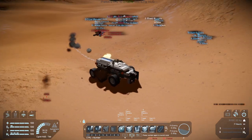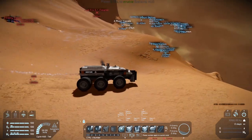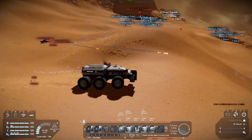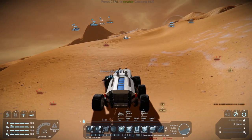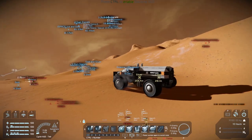Ow, stop it! Stop it! Stop it, oh. Nope. Oops, stop. Ooh, miss me. Why are my turrets not shooting anymore? Oh, I see why my turrets weren't shooting anymore. Whoa, where'd all the wheels go?